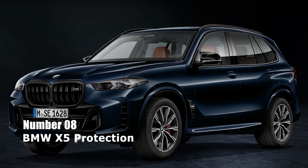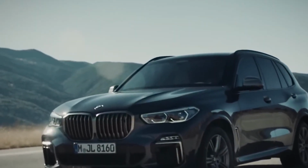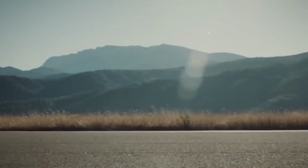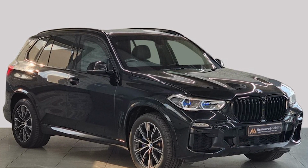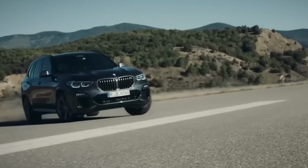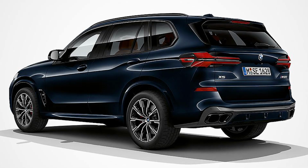Number 8. BMW X5 Protection. The German company has produced a new model in order to satisfy market demand for standard armored vehicles. It is 4.9 meters in length and weighs 3.2 tons. It is equipped with a 530 horsepower engine and has a top speed of 210 kilometers per hour, or 130 miles per hour. It can accelerate from 0 to 62 miles per hour in 5.9 seconds.